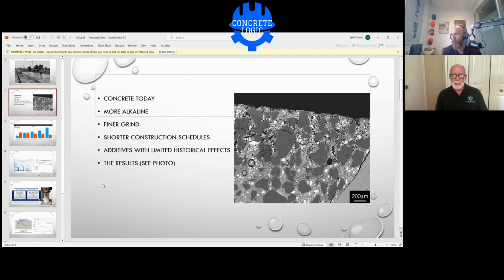Now, this is unfortunately more typical than atypical now. Even in a lab cured specimen, you will start finding this, where the top surface of the concrete is obviously more porous, but it's also more permeable. And those are two different situations. And you get them both involved, and that's not a good combination.